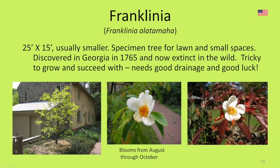John Bartram, the botanist, went to Georgia in the 1700s, found this beautiful flowering plant, brought it back to Philadelphia, and then none have ever been found in the wild again. It's a tricky plant to grow, which may have something to do with why it's extinct in the wild. It's a very easy plant to kill, but it has beautiful camellia-like flowers. It blooms in the late summer. It's frequently for sale in this area because it has that Philadelphia connection, not because it's easy to grow. But it's a challenge if any of you like challenges.